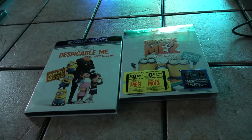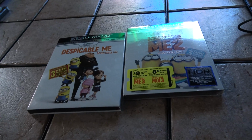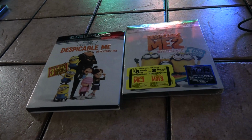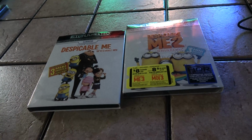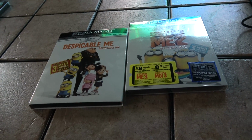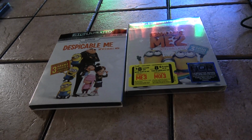So from what I've seen, my review would be that Despicable Me, as a movie, to me, it's a 5. I love this movie. Picture quality wise, it's animated. It's a 5. It looks amazing. The audio is also a 5. To me, this is the best animated film available right now in 4K, and definitely worth a pickup.